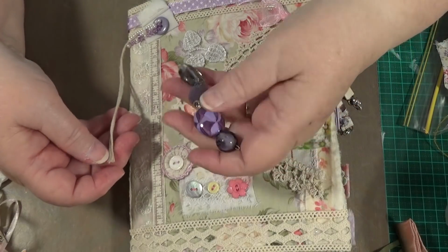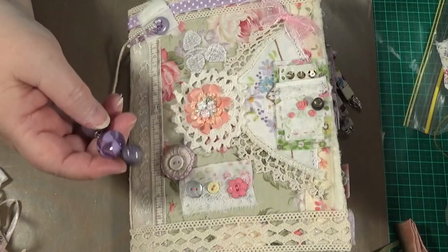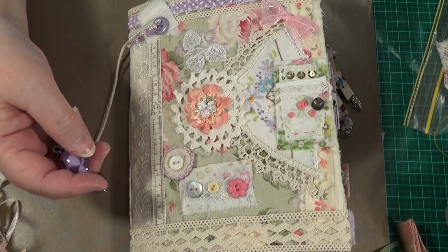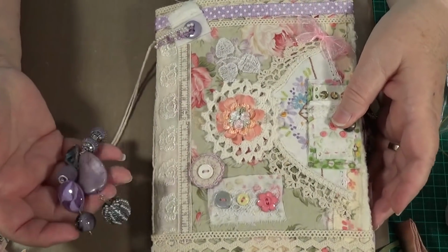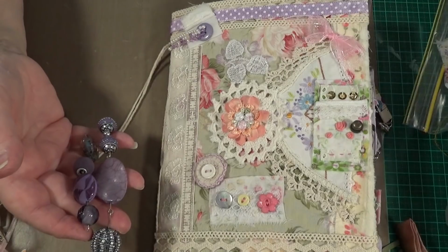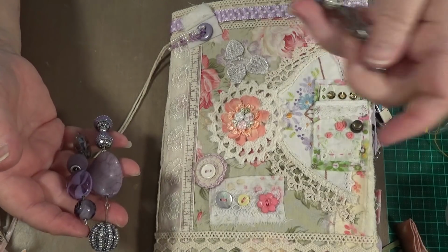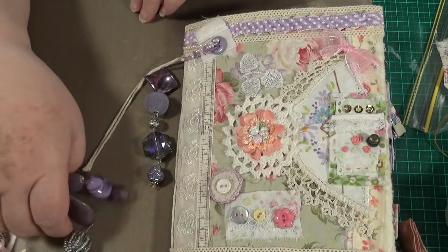Oh, look at them, aren't they delicious? Maybe we'll put something like those on there. That'll look really cool, won't it? That will look awesome. Or that one there. It'll go really good with the... So one of these lots of beads will be on that. Okay. Don't know which one yet. But it'll be one of these.